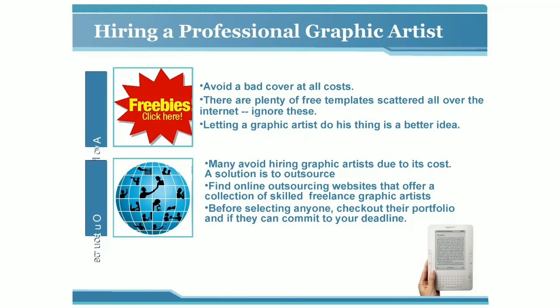Hire a professional for a great-looking cover and avoid freebies. You must avoid a bad cover at all costs. While there are plenty of free templates scattered all over the internet, it's best to ignore these. You can't rush quality, and letting a graphic artist do his or her thing is a much better idea. This also means that you'll have to spend a little money for a good cover.